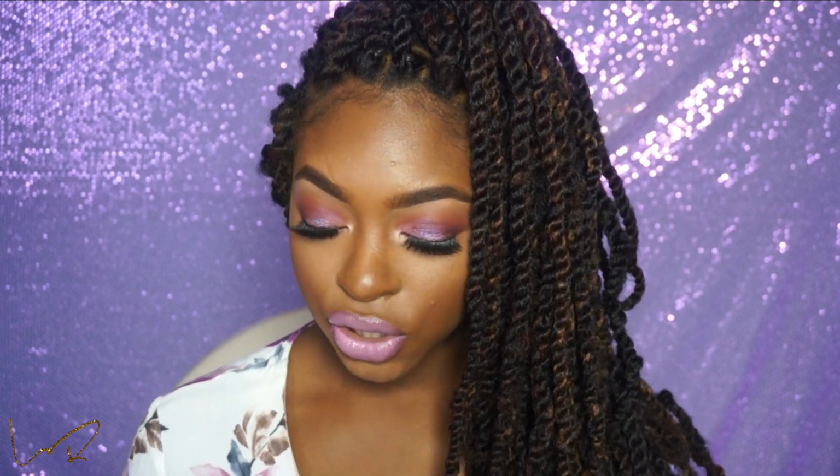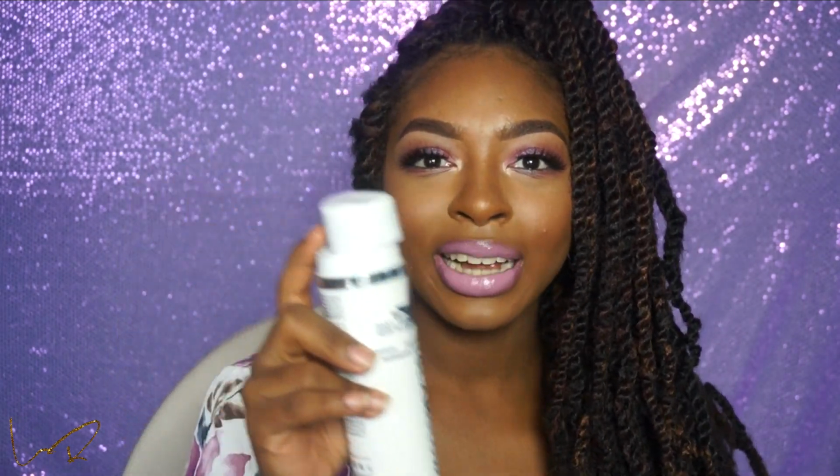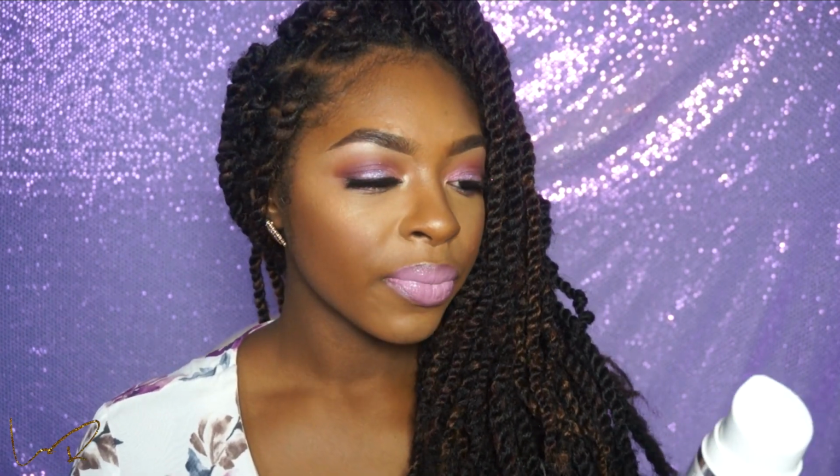I'm gonna start with skincare because you can't have flawless makeup if your skin ain't right. So I'm gonna start with this Glam Glow Super Cleanse cleanser. Mine's a little ratchet. My top broke off, but she still works. I got this in the last Sephora VIB haul. I think I included it in that collective haul video that I did. I want to say it's almost empty.